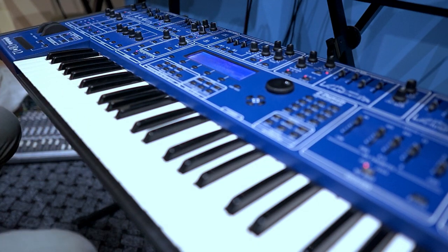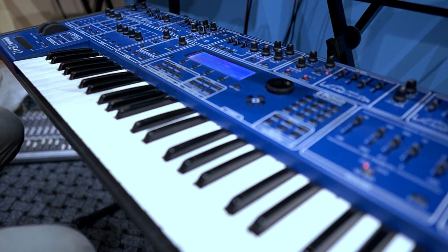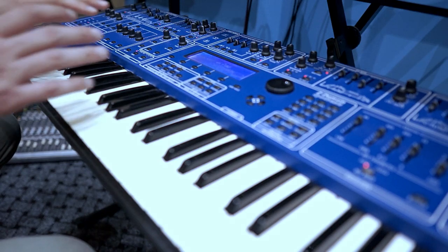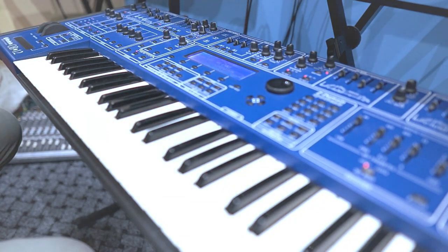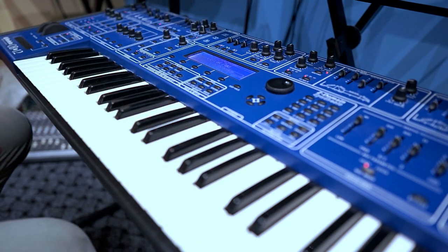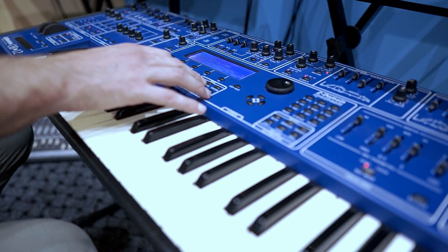But the other functions like arpeggio, internal effects, LFOs, the complex oscillator section, two ADSRs, and the pan function work well. So we will focus on all of this I mentioned just now. And now let's talk a bit about the structure of the synthesis engine of the Oberheim OB-12. There are two options: program mode and timbre mode.